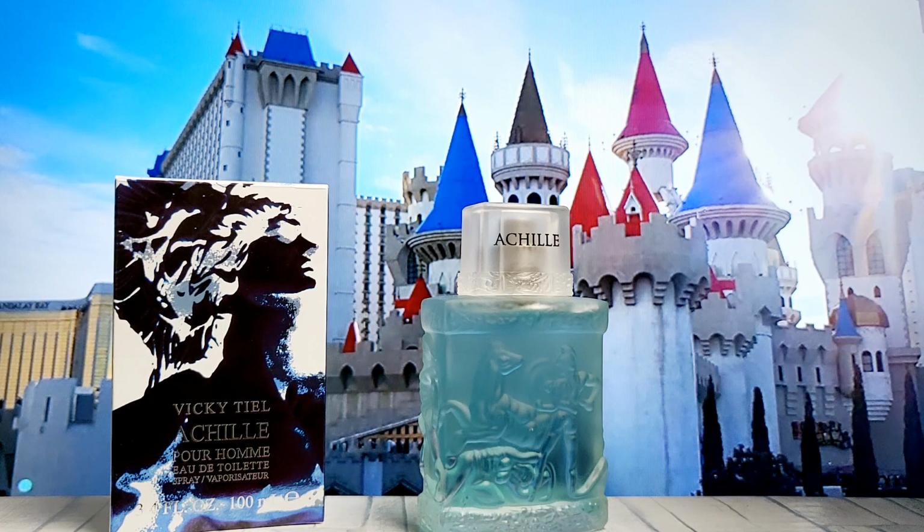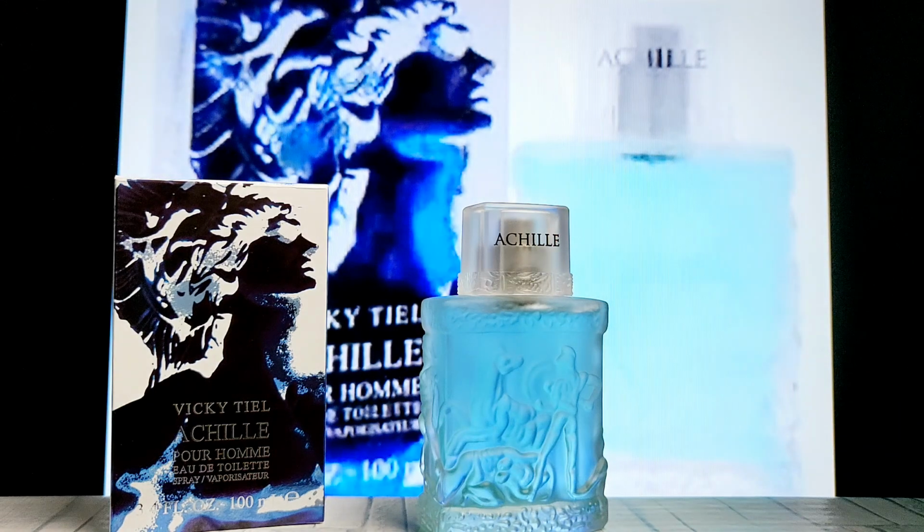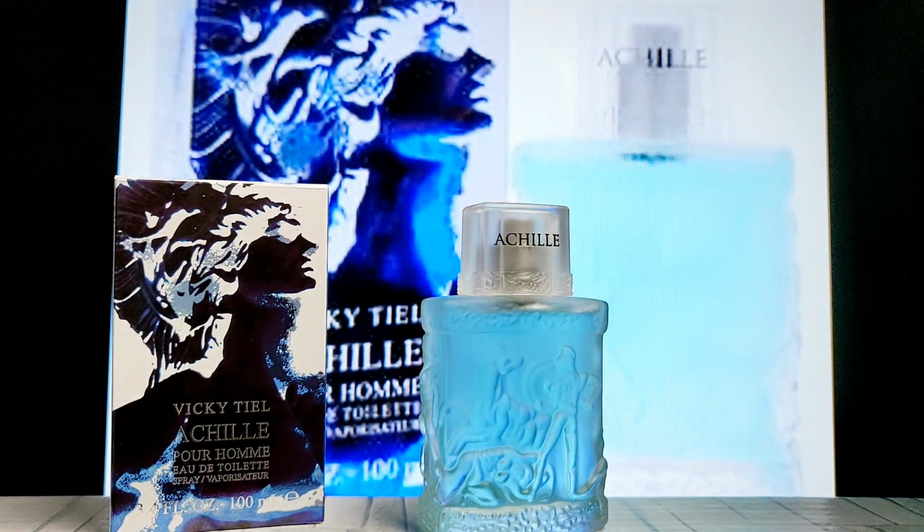So feel free to wear this anywhere you want. It's very versatile. Age, yeah, this could be any age. It's not overly sweet, which I appreciate. But as far as, like I said, the metal I think is just a bit too synthetic for me.